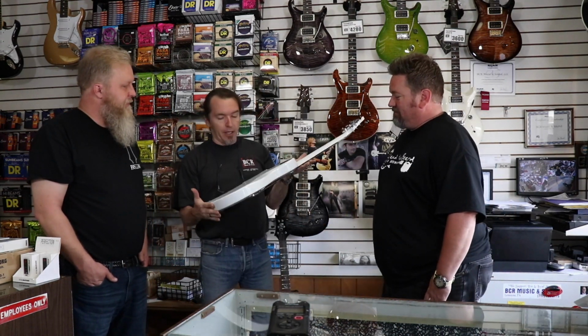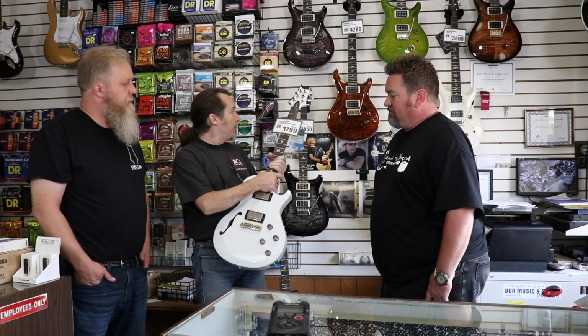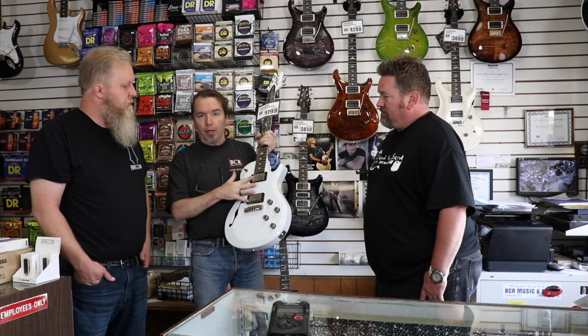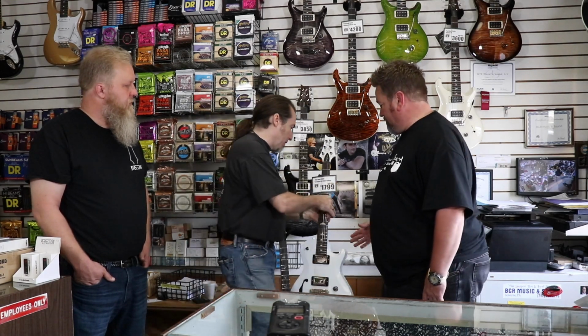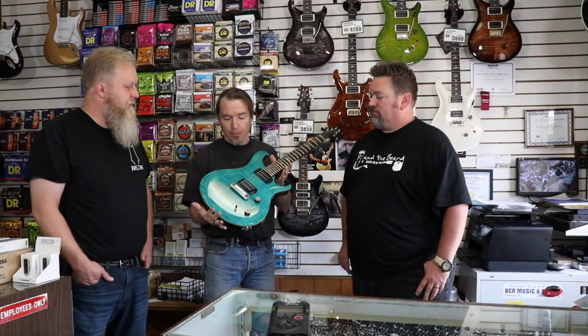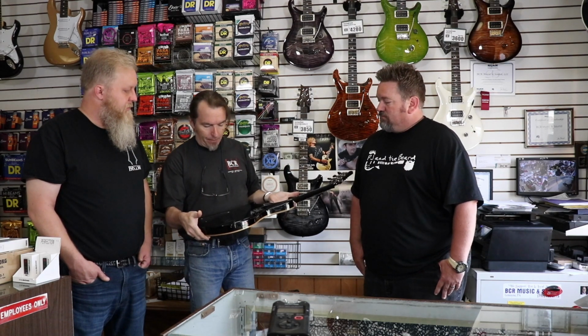These guitars are made in the American factory out of the same piles of wood as these, but the parts are imported. And when we say imported, we go, well, what do you mean imported? Well, they have the SE line. These are made in Indonesia. This is the brand new Paul's guitar, and you can always tell the SEs because it'll say SE on the headstock. These guitars are made by Cortec in Indonesia, and they're absolutely magnificent guitars. This particular one has got both of these guys swooning over it.